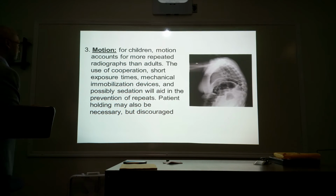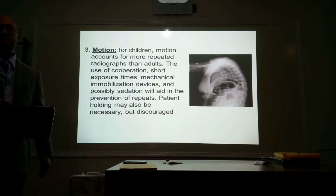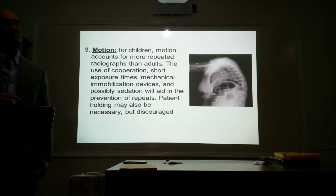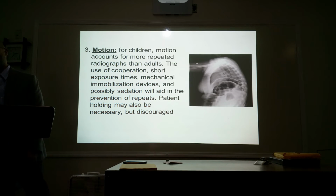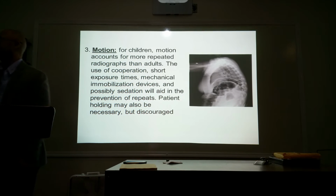x-rays. Okay? Is there any age of a ped where you don't take x-rays? We take them all. Doesn't matter, even neonates. Yep, a few hours, a couple of days, we're still taking x-rays.